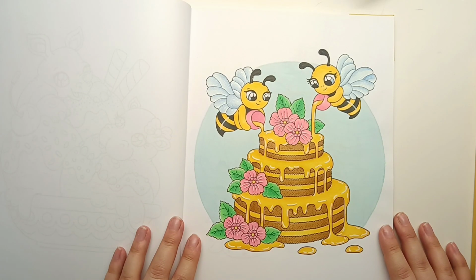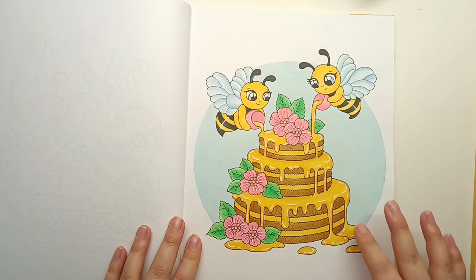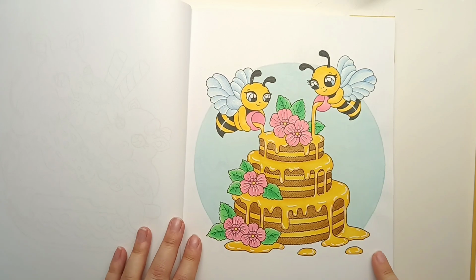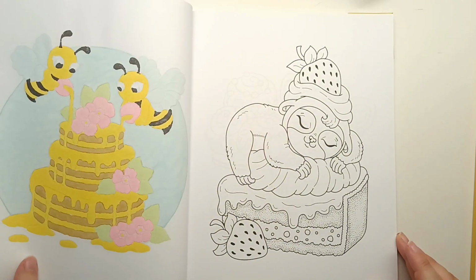I kept the colour palette really simple. I knew I was going to make the cake all honey themed. And then I thought pink would accent nicely with it, and a nice light blue in the background. I just used a compass to draw this circle in. I based the whole image with alcohol markers.